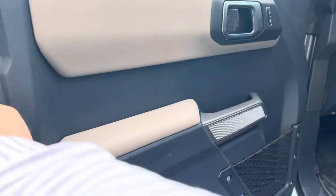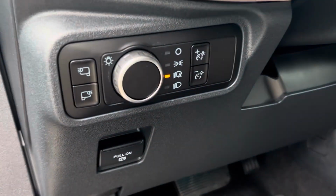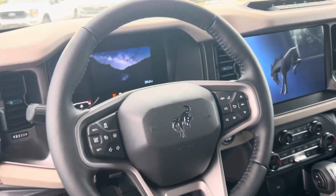Being a new age vehicle, you get the blind spot monitoring. Power seating on both sides. Automatic lighting, big spotlights on the mirrors. But there she is. I mean, it's a beautiful thing.